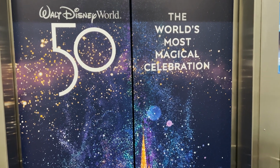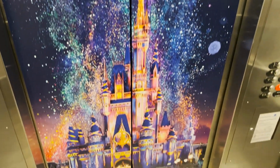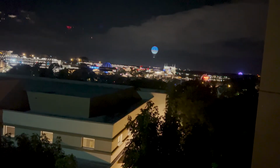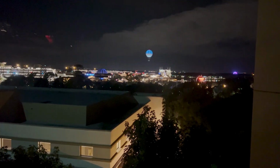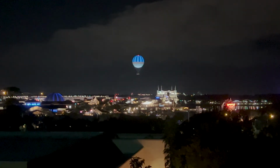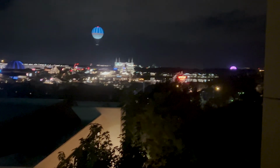This door on this elevator has a Magic Kingdom. It's dark in our room and dark outside. Look at the balloon there. And go to the right. And then to the right, there's Spaceship Earth. Now currently the parks are closed, and I think Disney Springs is about to close too.